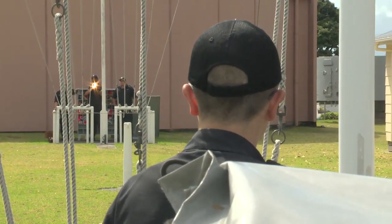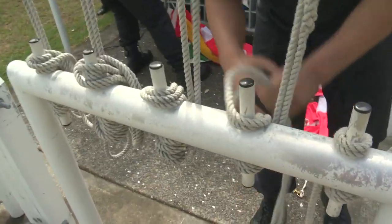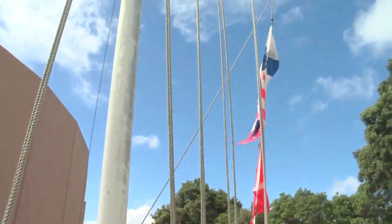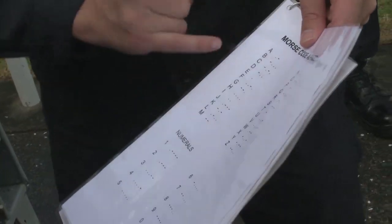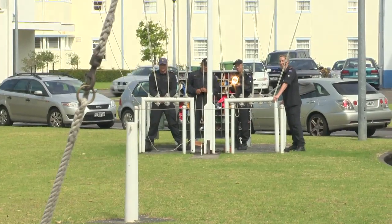What makes them different is that they're able to use alternative communication methods such as flags and flashing light when they need to go into stealth mode and maintain radio and satellite silence. One of the other things you'll learn very early on is Morse code. Now we send Morse code by flashing light. Wayne's exercise will be to flash a message to another flag staff team. So then they flash it. So yep, second one.